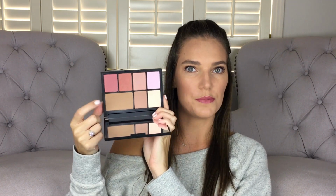This is the shade that really sold me. This is the Laguna Bronzer, which is one of their very popular bronzers. It's one of my all-time favorite bronzers. I always have it in my collection, and so this was kind of what sold me. It's $40 on its own, so $55 for the entire palette for me was a steal.